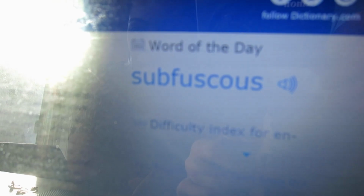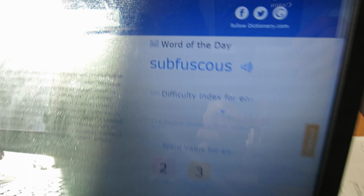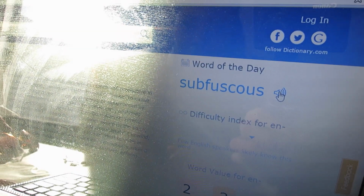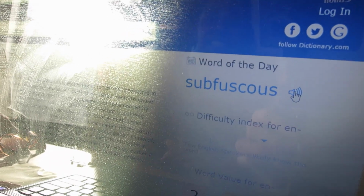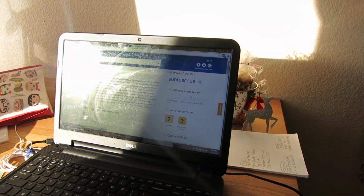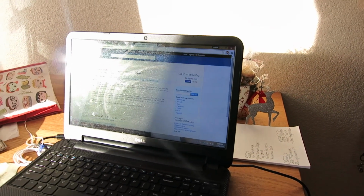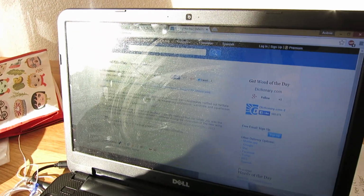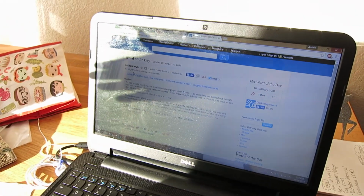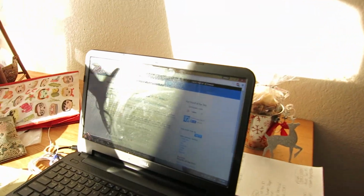Oh, this is a good word. Subfuscus? What's that? Let's see how it sounds. Let me turn up the volume first. Subfuscus. Ooh. You gotta be careful saying that. Subfuscus. What does it mean if I click on it? Well, this is the word of the day, everybody. What does it mean? Slightly dark, dusky, or somber. Kind of like the screen right now. The screen is not dark right now. It has a light on.